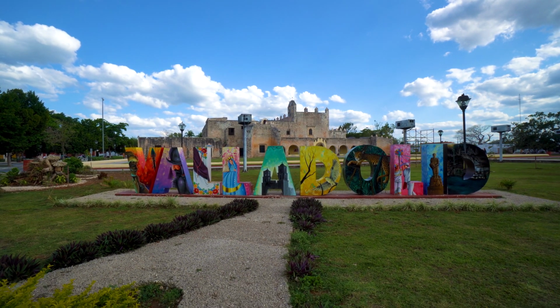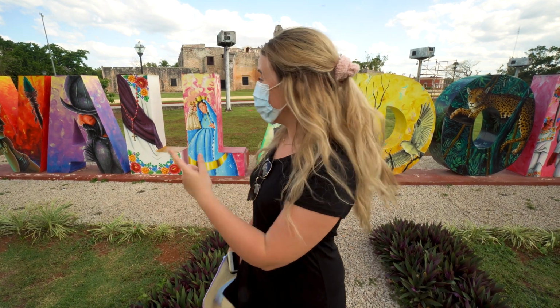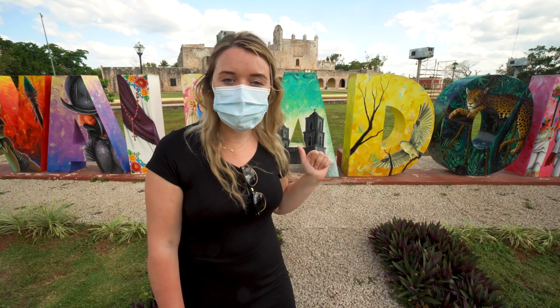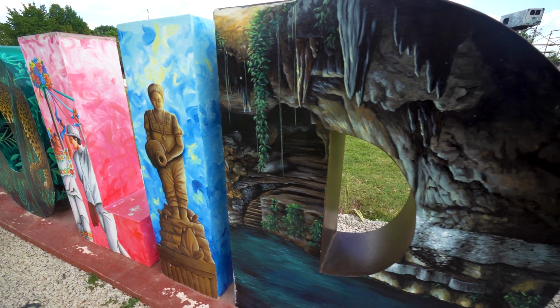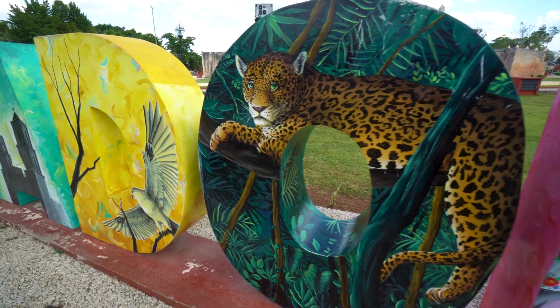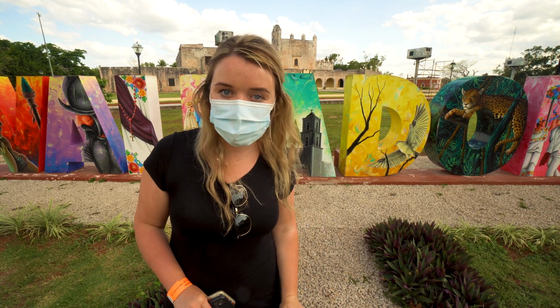From the back, this looks like a normal, just painted sign, but then when you come around the front, you can see all the detail on it. Like one of the letters has Cenote Zaci on it, one has a cenote on it, one has a jaguar on it. This is probably one of the coolest little city signs we've seen because of how intricately painted all of the letters are.